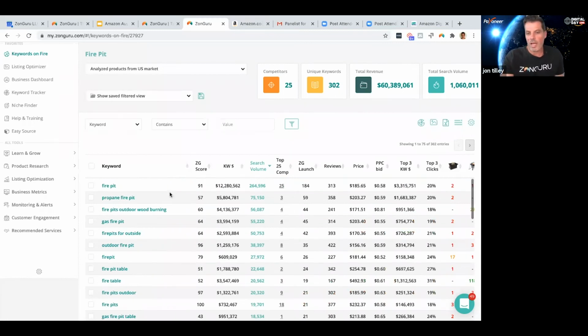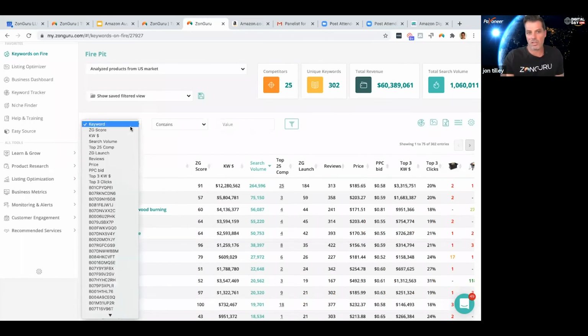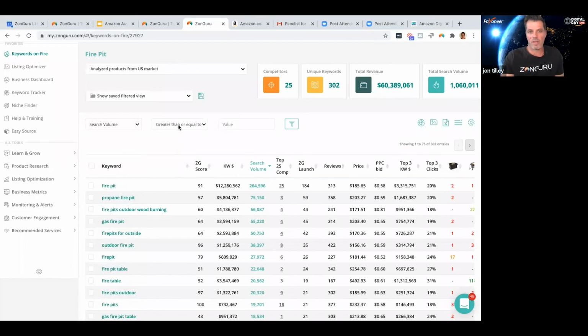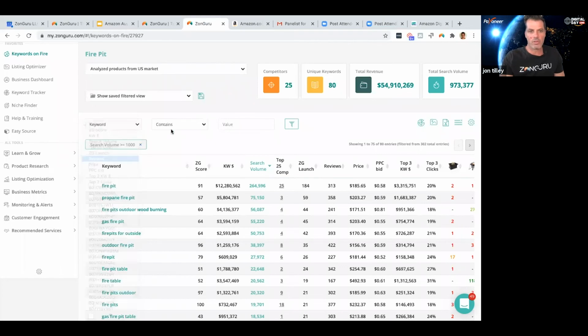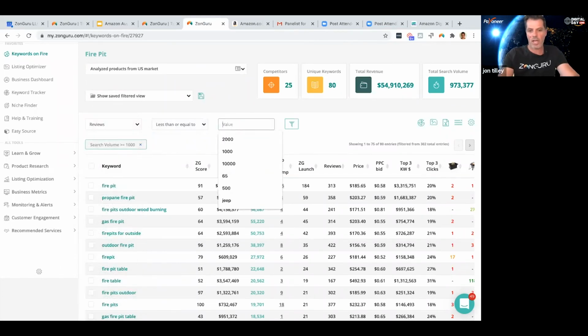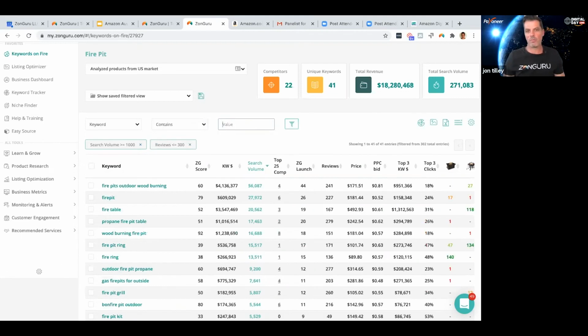One way that I really like to do it is to go in and start using these filters. For example, I can say, give me the search volume of everything greater than or equal to 1,000 searches a month, great. And add on to that reviews less than or equal to 300. So now I'm looking at ones that have good search volume but under 300 reviews. So on average, they're less competitive. And I can start to look through these.